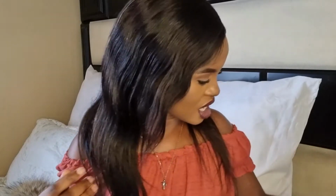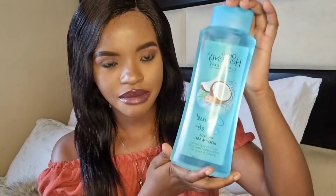So I use that, and then I use two different shower gels, or you can call it a body wash. When I bath in the morning, I use this one. I don't know if it's showing up, but yes, I use this one. Or there's another one, I don't have it right now, but it's pink. It's a berry one. I use this one or the berry one in conjunction with the Dettol soap that I just showed you.